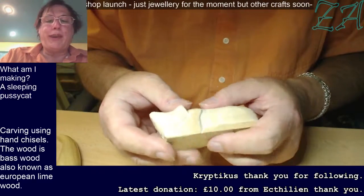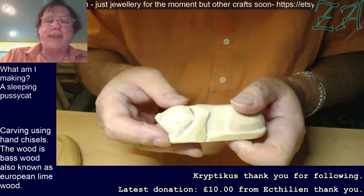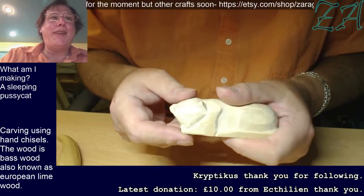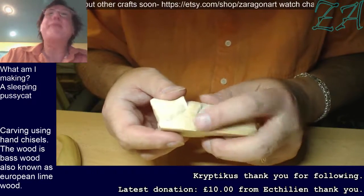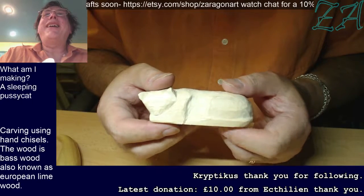Face obviously needs more work. Or I could just leave it very stylized like that at the moment. We'll see how confident I feel, because if I do much to it, I could end up ruining it. But it's a practice, you know. If I ruin it, fine, I've learned something. Okay.